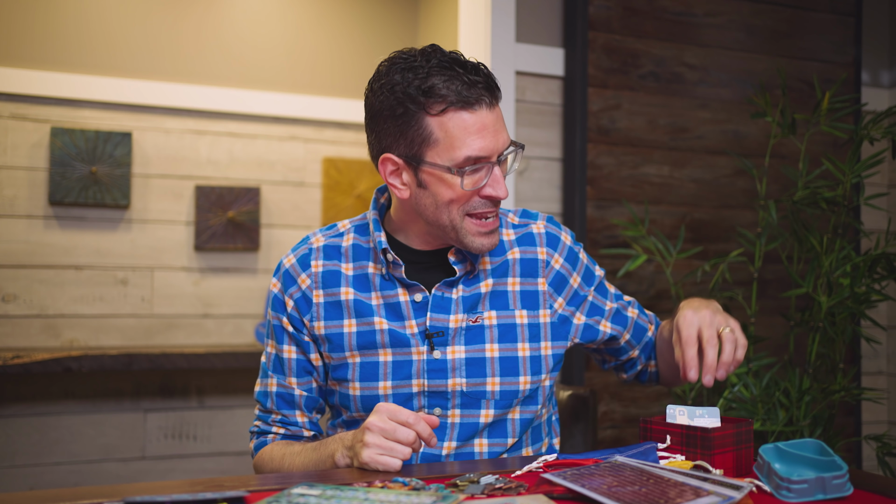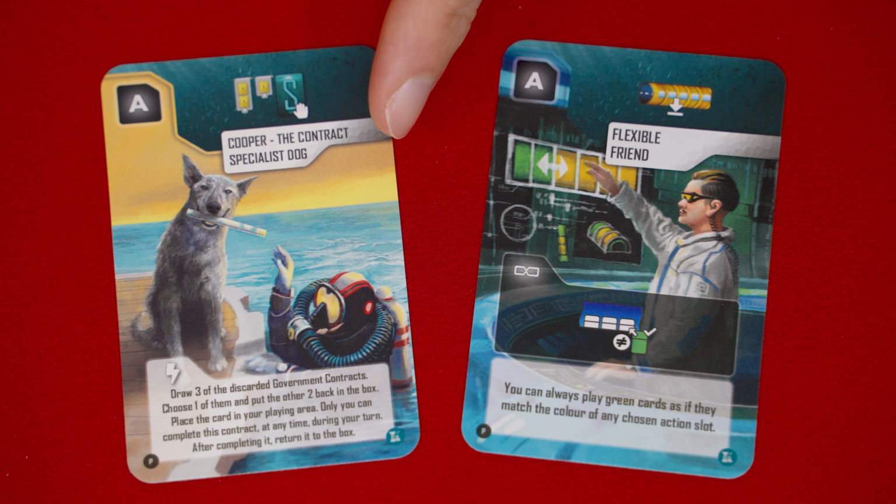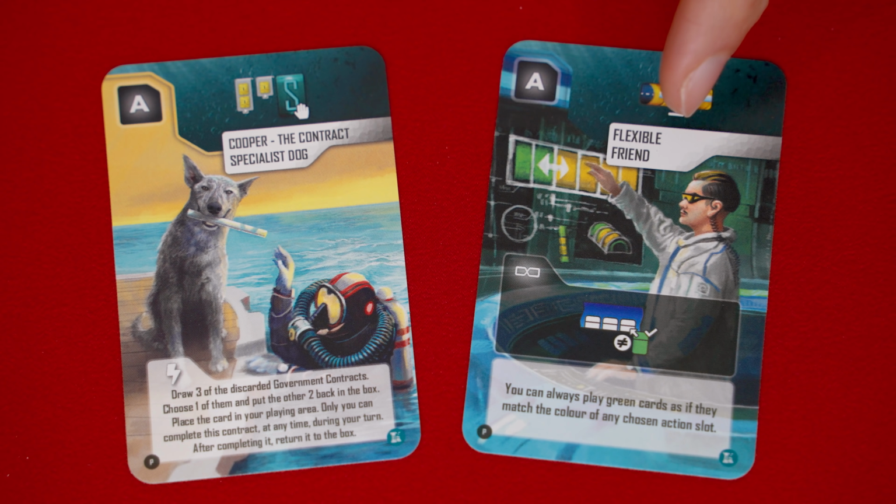Now earlier we had an upgrade for Underwater Cities, but next we've got a promo for it. 2 actually. These come together and they're 2 new assistants. You've got Cooper, the contract specialist dog, and your flexible friend. I have no idea what any of these symbols mean, so I can't tell you what they do. I'll assume you Underwater Cities players actually know what's going on here, but otherwise, that brings us to the end of our BGG store previews once again.